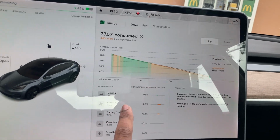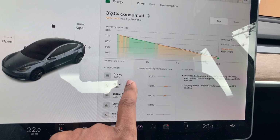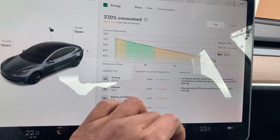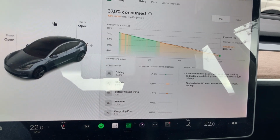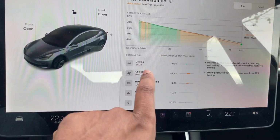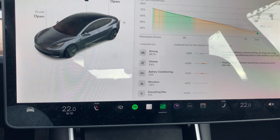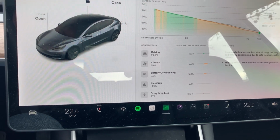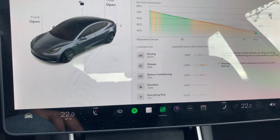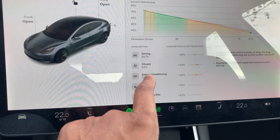So that's quite nice to see, because you can just have a look at what is going wrong or something like that. And the other thing that I really like, that I was hoping that Tesla would do at some point, which was already in some other cars like Hyundai and Kia cars, is this feature where you can see how much the driving is consuming, how much the climate is consuming, and how much battery conditioning is consuming. I started from Munich and it started conditioning the battery from Munich.